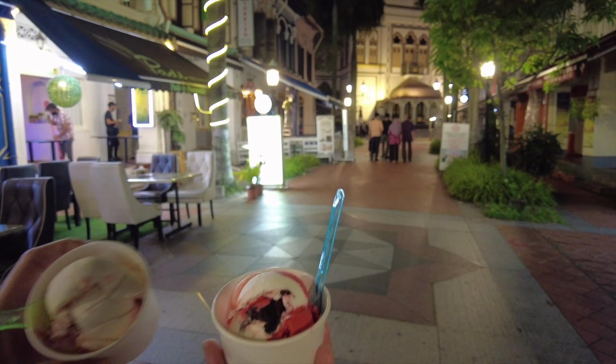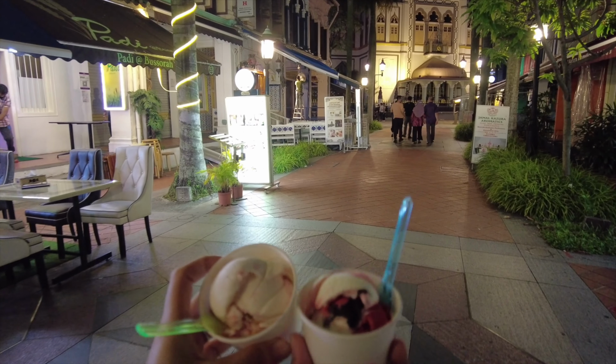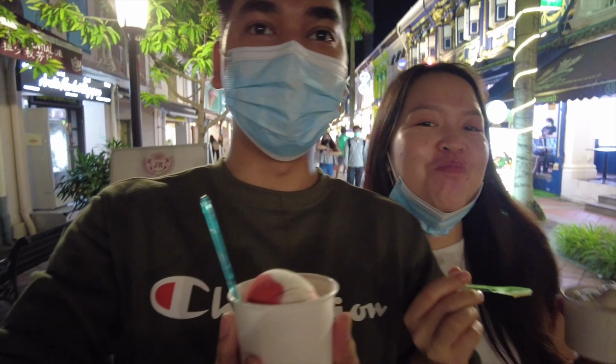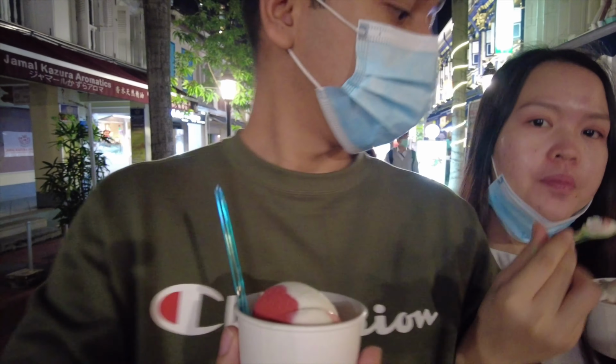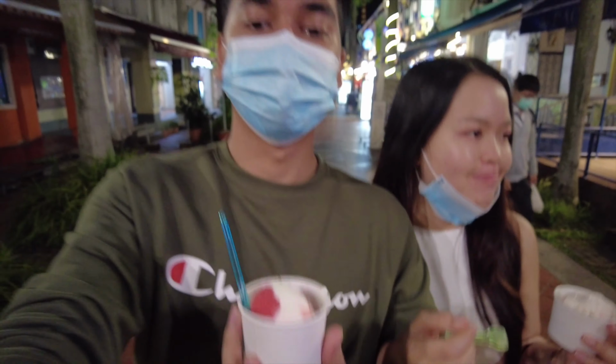Got our ice cream. I got the red velvet, and then Liga got strawberry cheesecake. So we're gonna enjoy it while walking around Arab Street. Baby, you already ate. I haven't even started. I cannot eat, I'm just holding, waiting for it to melt. But for you, so good. Already started eating. It's good? I think this ice cream store is quite popular, so it's a must try in Haji Lane, Arab Street.